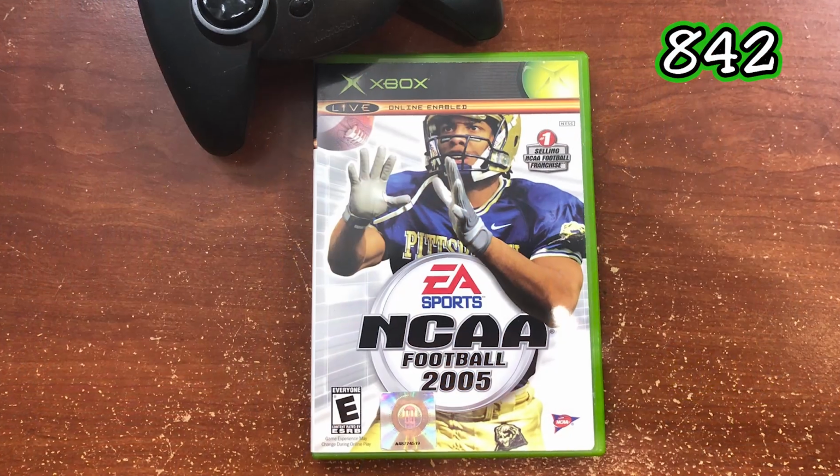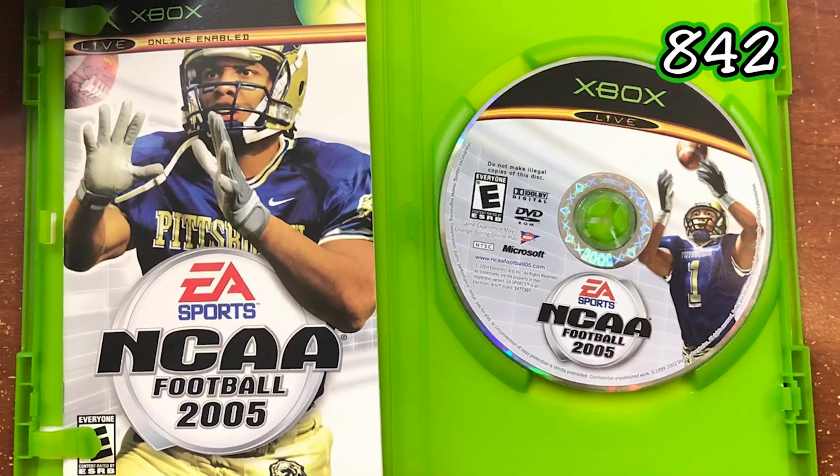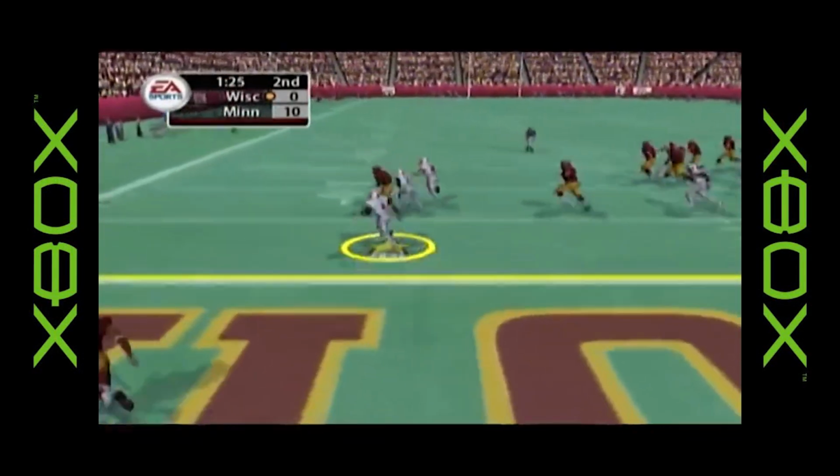Next, I have one of the games, these are the ones that you look for and you just try to find that aren't all beat up, but there's so many of them. You just try to get good deals if you can get them, and I feel that I did. And that is NCAA Football 2005. If you take a look, it's got the hologram right on the cover, so it's the original case. And man, it's in good shape. The manual is beautiful. The disc looks in really fantastic shape, and I'm really happy with that.